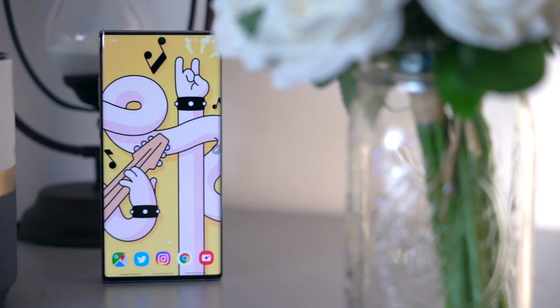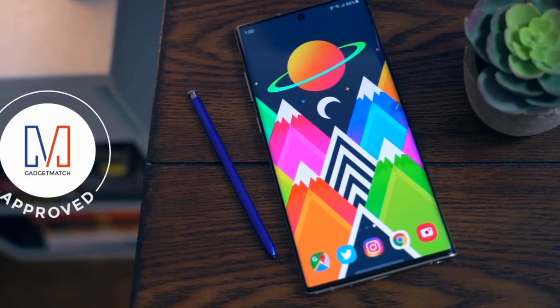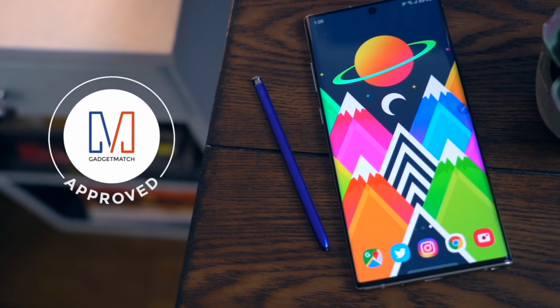Sure, one can think about ways to make this phone even better, but you know what? The Galaxy Note has already been through that process 8 times already. And with each new iteration, it's not only gotten better, it's continued to redefine what a smartphone can be. And for that, we bestow the GadgetMatch seal of approval.